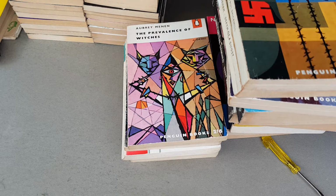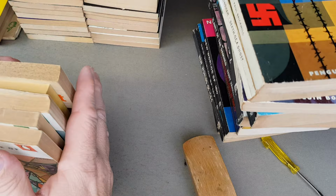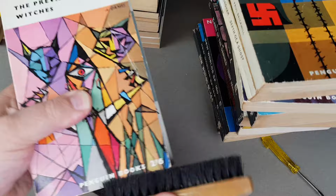Okay, I think before we go any further, we better have another little brush. These are in slightly varying conditions, but some will be better than others.